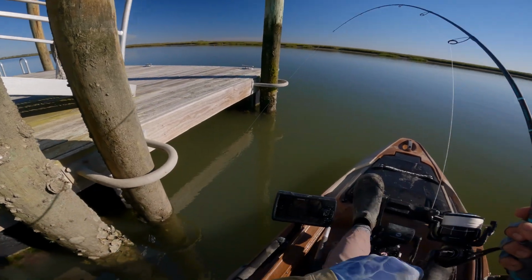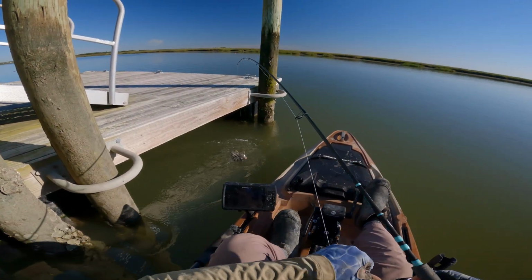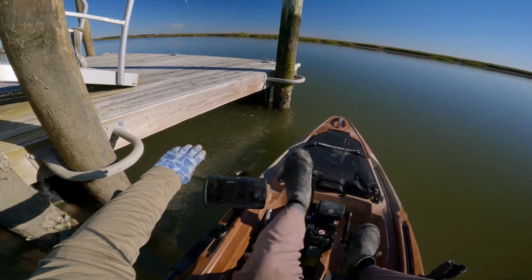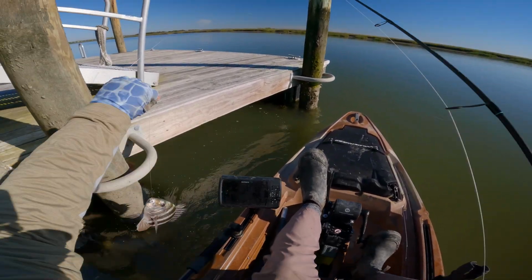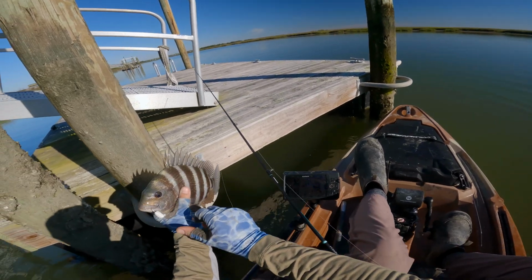Is this a sheep or is this a drum? It's a little sheep. Right type, not the right size. First sheep on this kayak though.